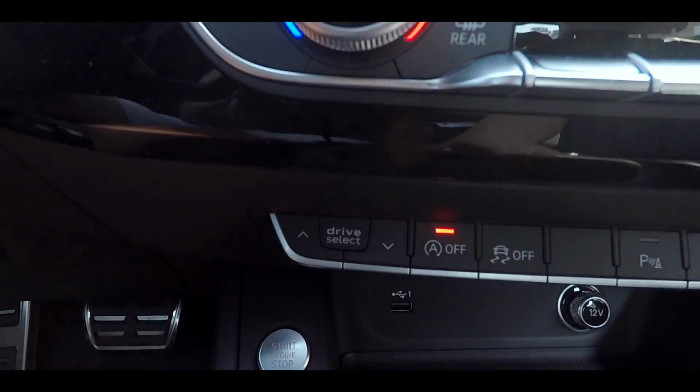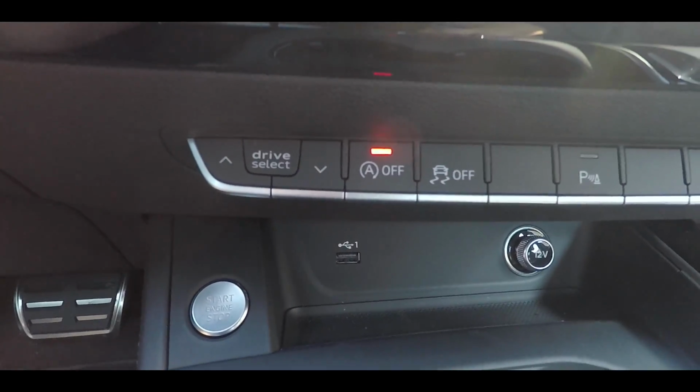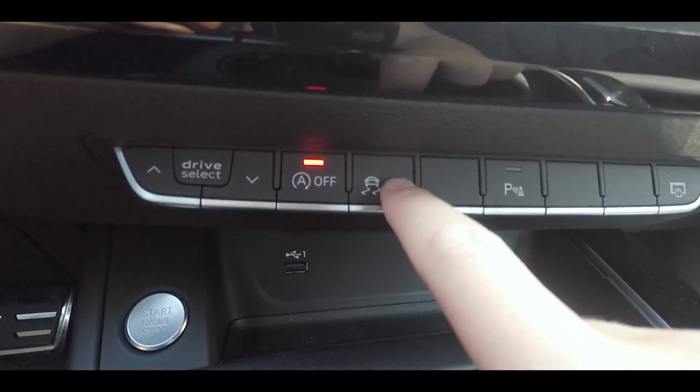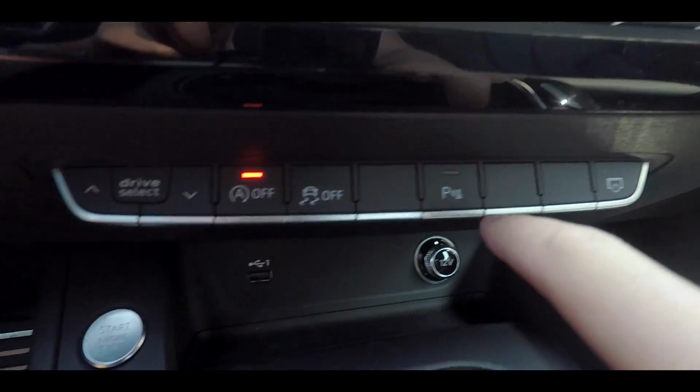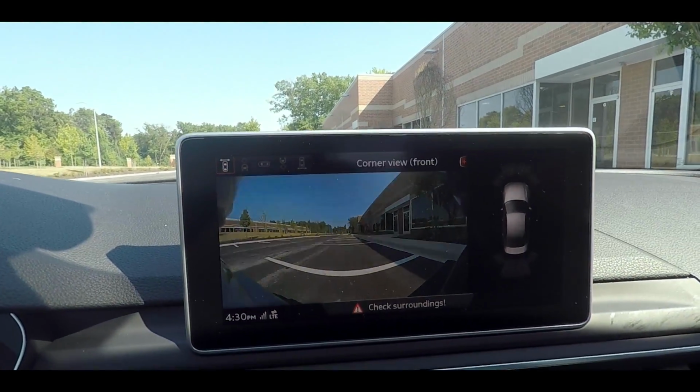Now, the next button on here is going to be the auto start stop. So right now I have it disabled because if I was parked right now, the car would probably turn itself off to conserve fuel. This is going to be your traction control. You can turn that off as well. This is all of your parking sensors. So you kind of see what that does. It brings up the different camera views.